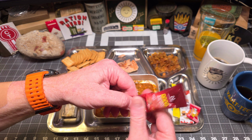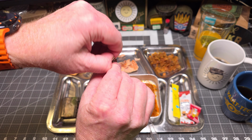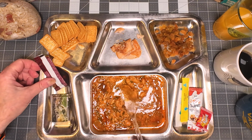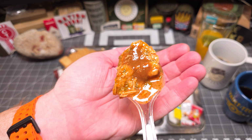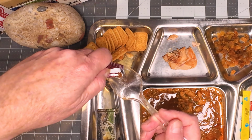And I do not want to forget the hot sauce. So I'm going to try a little bit of this in there. Put a little bit in there for now. Let's give that a shot. I got to try some of this hot sauce just on its own.